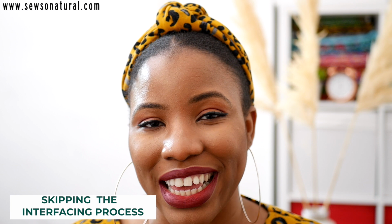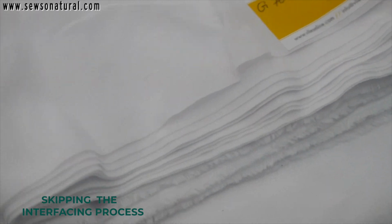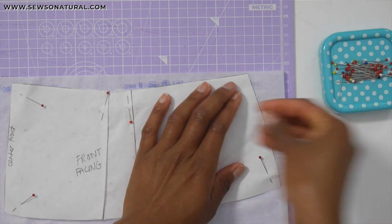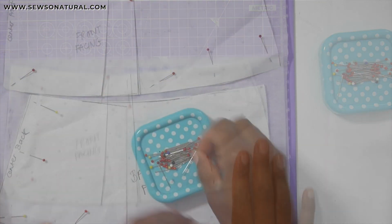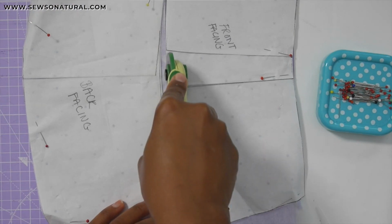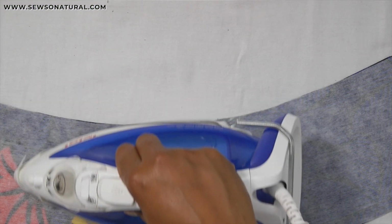The next mistake that a lot of people make is skipping the interfacing. Interfacing was made for a reason, and it's so important. You need to interface the things that you create. Also make sure that you get the right weight, because if you get interfacing that is too heavy for the weight of the fabric you're working with, your end product will not look right. So always pay attention to the guidelines on the sewing patterns that you purchase, and apply those interfacings to those fabrics.